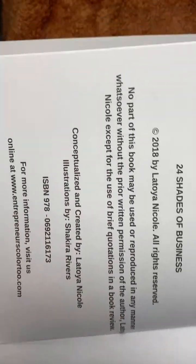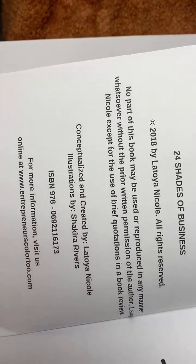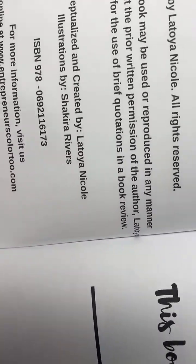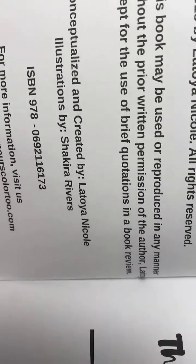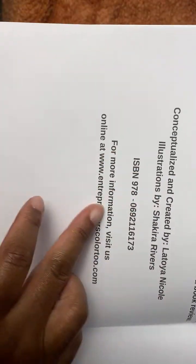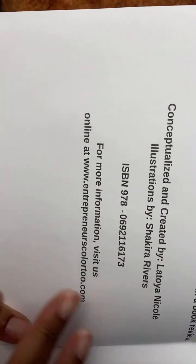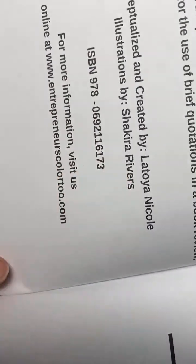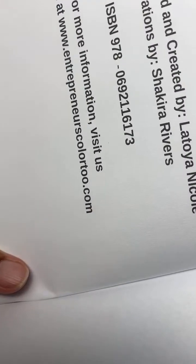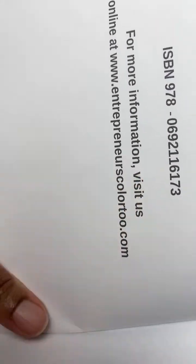But in mine, I just say, no part of this book may be used or reproduced in any manner whatsoever without the prior written permission of the author, Latoya Nicole, except for use of brief quotations in a book review. And then I put conceptualized and created by me. And then my illustrations, of course, by my illustrator. And then I'll go ahead and put my ISBN number. Now, for the ISBN number, I purchased mine, but Amazon does allow you to get free ones as well. And then I'll go ahead and put my website as well.